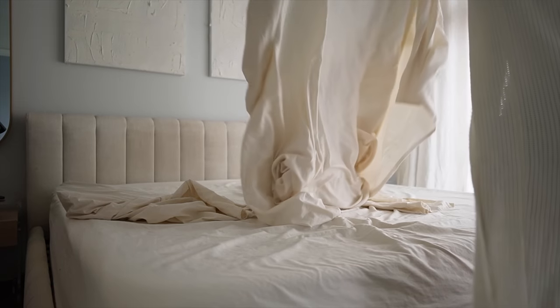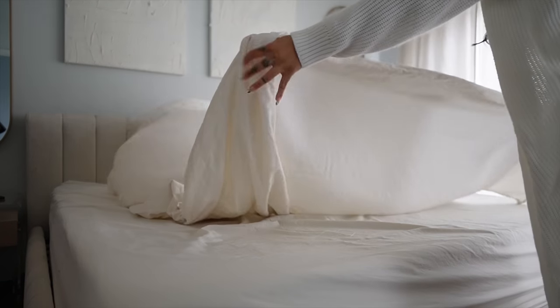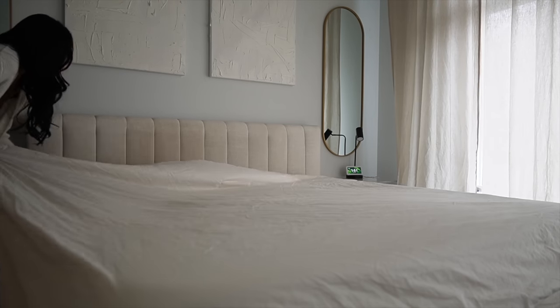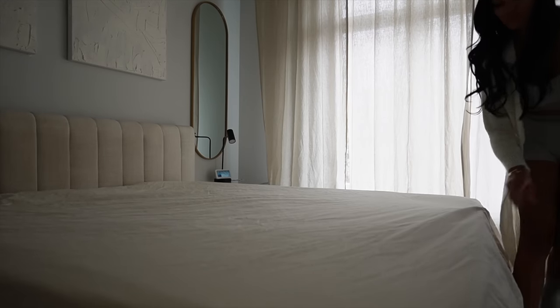And the other suggestion I have is go ahead and wash and have fresh sheets ready for you when you come home. You will thank yourself later, trust me.